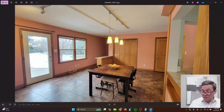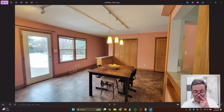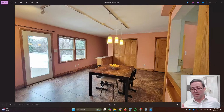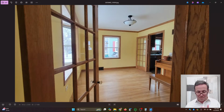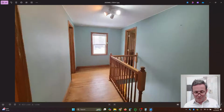It does have a one stall garage, so if you are someone who wants to have more, that would maybe be something that you might have to decide if that's going to work for you. However, it does have room for a second stall garage. I would say maybe a stall and a half, or a larger garage. You could go deeper too, potentially. There are some options, but you start with the one stall. Yeah, and there's the office.